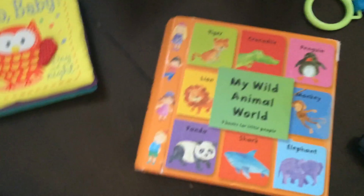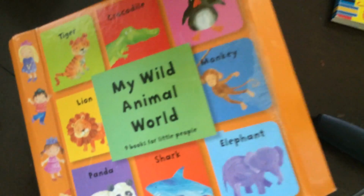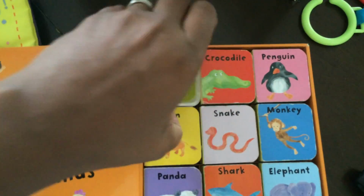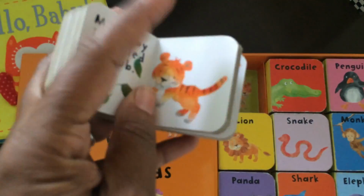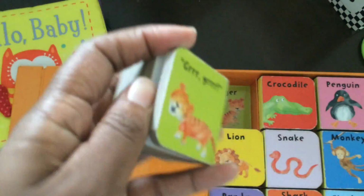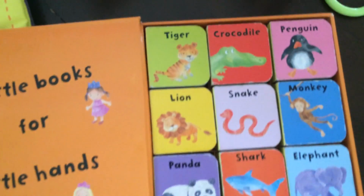A big fan of this series. This is My Wild Animal World, and there's a couple of others in this series that we have, and it's like a cool looking little book with a magnetic closure, but when you open it up, mine has some wear and tear, you can see, because we have loved on this book a lot. You actually get 9 little books inside, and they each tell a quick little story as you go through, following the same pattern. Like in this one, because it's the wild animals, they talk about what they are, where they live, what their baby's called, what they eat, what sound they make. And then you've got the picture on the cover that matches the picture inside, so it actually becomes like a little puzzle too.